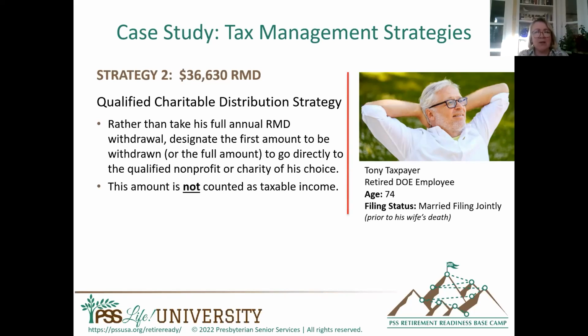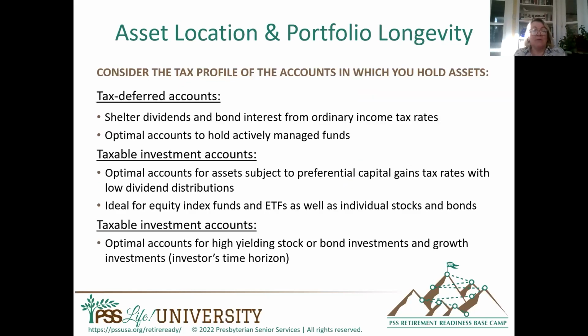So long as that amount goes directly to that entity, that not-for-profit, and it's the first withdrawal taken, it is not counted as taxable income. So here he has done something good, something he was intending to do anyway, give money to a charity of his choice, but he's also reduced his taxable income as a consequence of doing that.